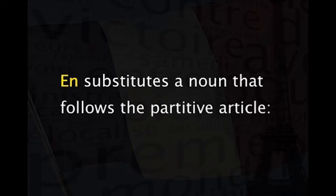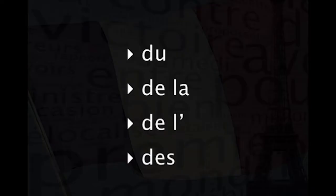En substitutes a noun that follows the partitive article. We studied partitive articles in chapter 3, but I will refresh your memory by briefly explaining to you what these articles are. Partitive articles are du, de la, de l', and des.